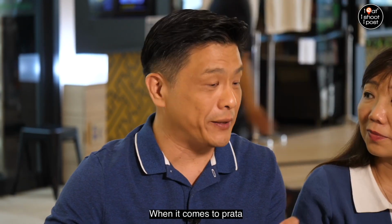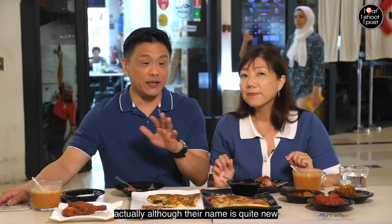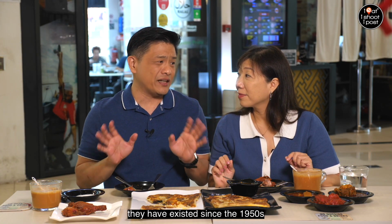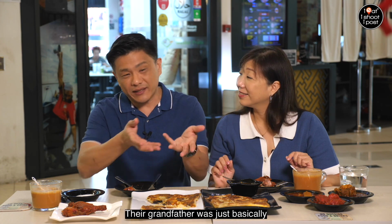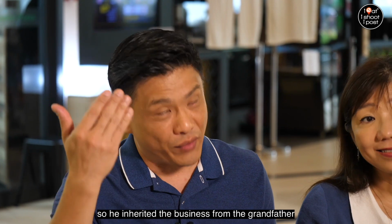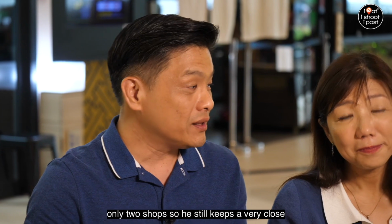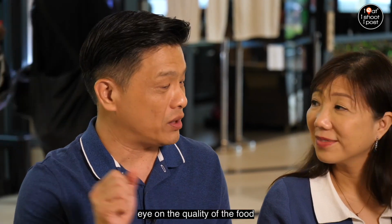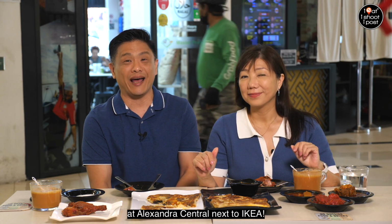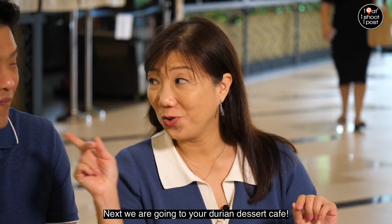When it comes to prata, right, not many stalls can boast of a three-generation legacy. Actually, although their name is quite new, they existed since the 1950s. The grandfather was just basically selling prata in an old coffee shop. So he inherited the business from grandfather, passed on to the father, and now he's taken over the business. Only two shops, so he still keeps a very close eye on the quality of the food. So if you love prata, make sure you come down and check out Master Prata over at Alexandra Central next to IKEA. Next, we are going to your Durian Dessert Café, right?